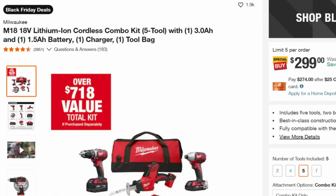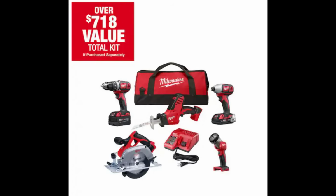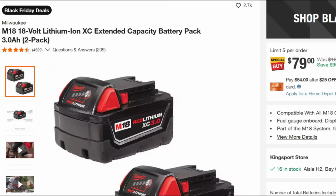So now back to some Milwaukee power tools. If you're interested in this kit, for $299, you're going to get the drill and impact driver kit. You're also going to get a reciprocating saw, the smaller one. They call it the handheld. You get the circular saw and a flashlight, as well as a charger that comes with that. Now, that charger is kind of interesting because you get not only the 18-volt charger, but it comes with a 12-volt. There are no 12-volt tools in this kit, but I assume they're probably expecting you to own some of those tools. So this is a handy little double charger. Of course, comes with a tool bag, $299. Great deal on the Milwaukee. Now, if you do pick up that kit, you may need some extra batteries.